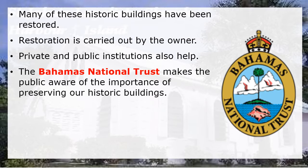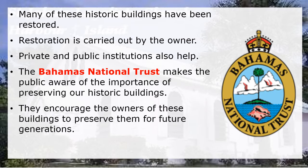The Bahamas National Trust makes the public aware of the importance of preserving our historical buildings. They encourage the owners of these buildings to preserve them for future generations.